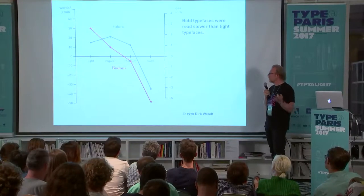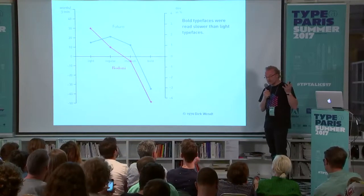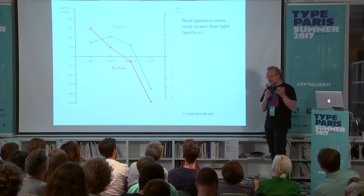And to have enough statistical mass, he did the following. He tested four weights of regular Bodoni, four weights of italic Bodoni, four weights of regular Futura, and four weights of italic Futura. And that's the thing that does not interest us, because when you do a book or a newspaper or a magazine, you do not do the whole thing in italics. We have some words and some headlines in italics, but not the complete text.